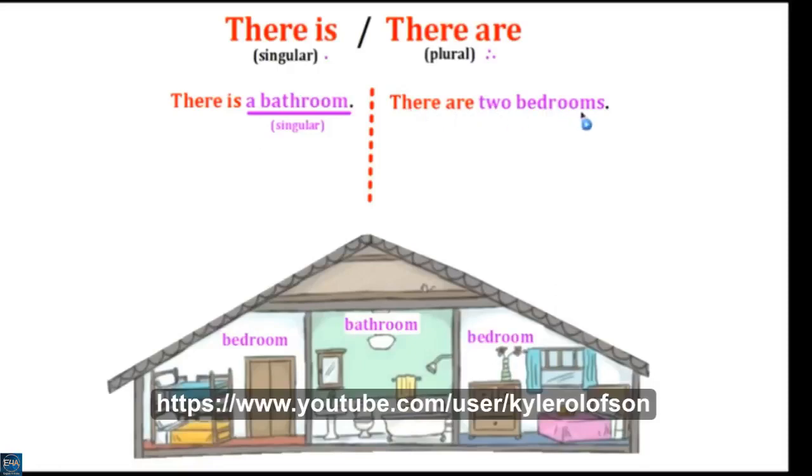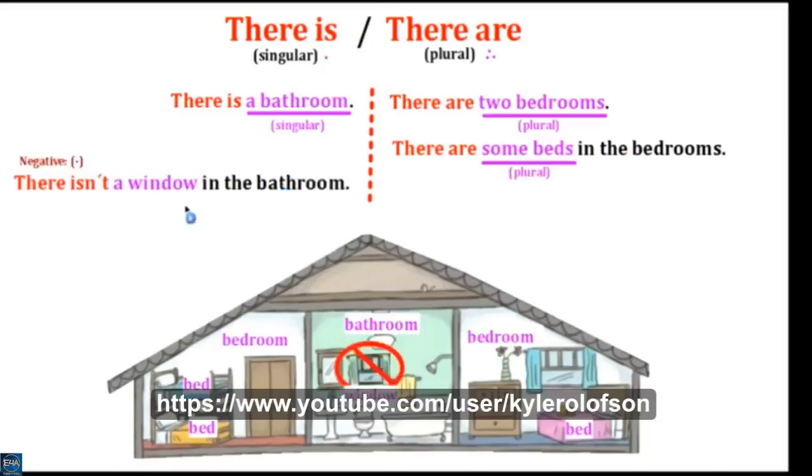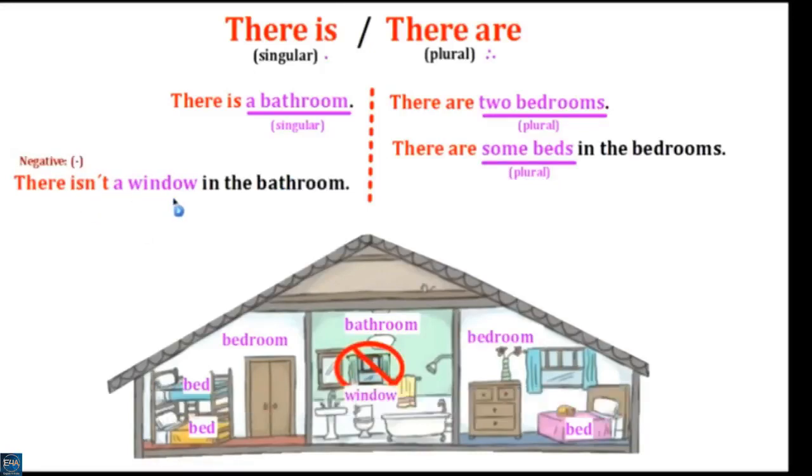There are two bedrooms. Again, there are is for plural things. Another example, there are some beds in the bedrooms. Again, there are is for the plural thing, some beds. Very good. Now, we also have negatives. For example, there isn't a window in the bathroom. The negative, there isn't a window, singular.